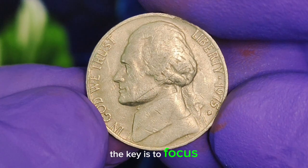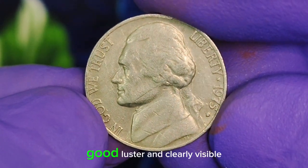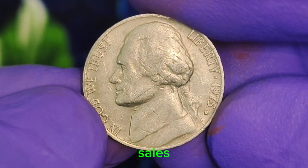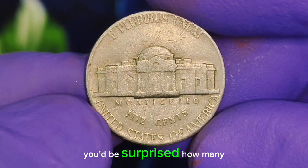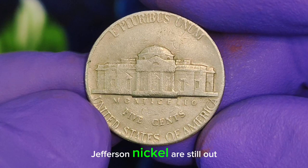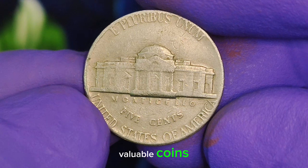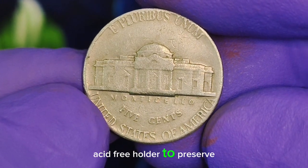The key is to focus on condition. Seek out coins with minimal wear, good luster, and clearly visible design elements. Another important tip is to keep an eye on estate sales, old collections, or even pocket change. You'd be surprised how many hidden gems like the 1975 D Jefferson nickel are still out there waiting to be discovered. Always use gloves when handling valuable coins and store them in a climate-controlled, acid-free holder to preserve their beauty and value.